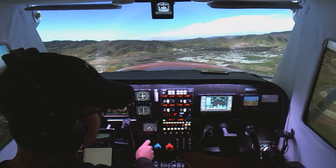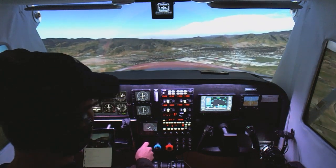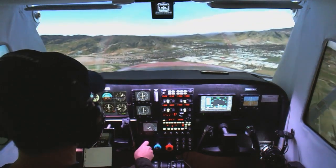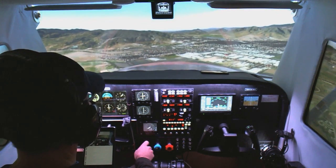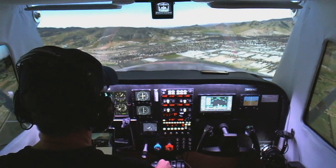Cleared for 1-1 and for the south departure, 15 Juliet Golf. Midfield. Okay, midfield. Flaps, first notch. I've coded the first notch of flaps to a thumb switch on my yoke. It just makes it easier. I don't have a real live flap handle anyway.